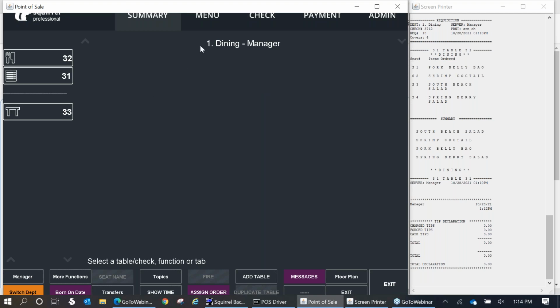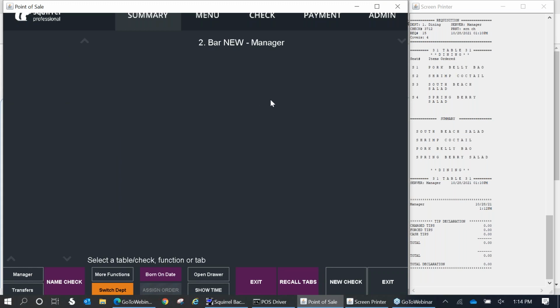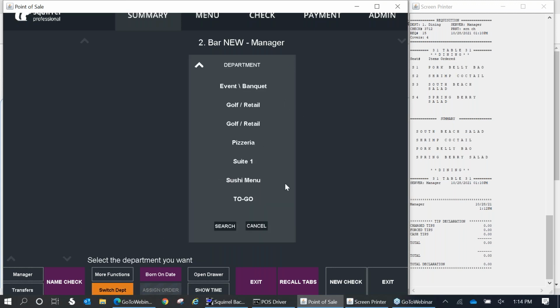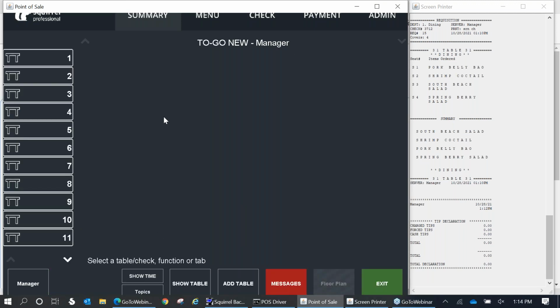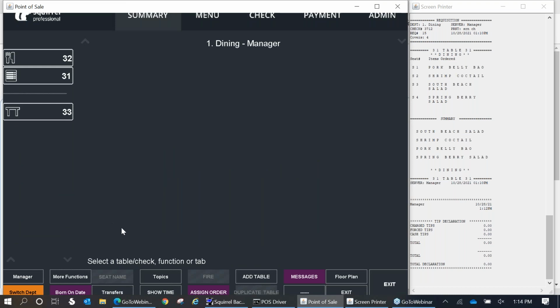Well, we've changed that. So now I can be logged into the dining department, which you see right here, but I can come down over here to switch department, and then I can choose bar. That's now going to automatically keep my login, and it's just going to drop me to the bar department. If I come to switch department here, and I want to hit to go, now I can drop to my to go department. So I can very easily manage and maneuver between those different departments just with our switch department feature.